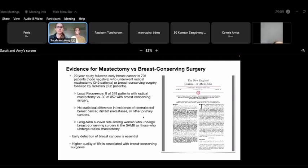So what they found over this 20-year period is that there was local recurrence. And so 8 of the 349 people with the radical mastectomy experienced a local recurrence in the same breast, whereas 30 of the 352 patients with breast conserving surgery experienced local recurrence.